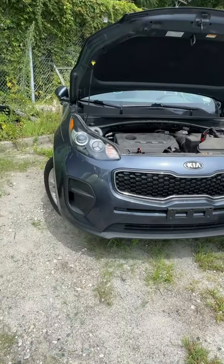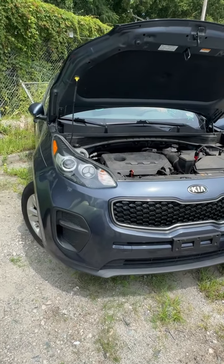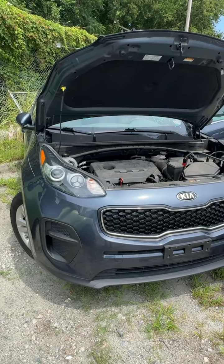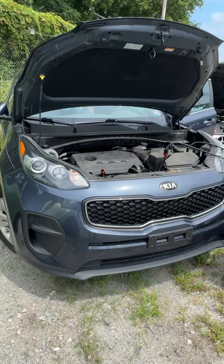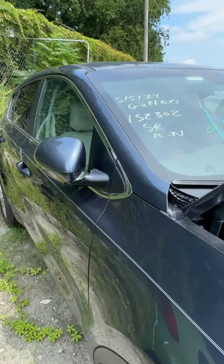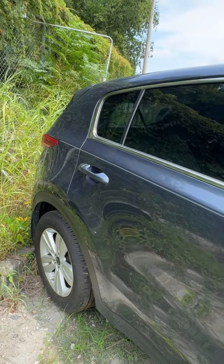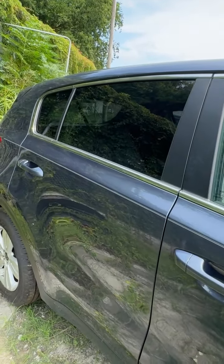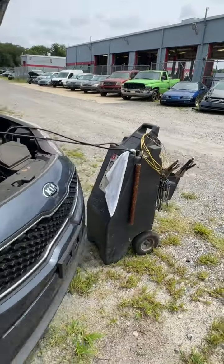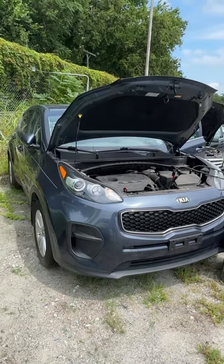Lot number 16 coming up. Lot number 16 is going to be a 2019 Kia Sportage. Has a jump box hooked up to it. No key on it. You're starting it up with a screwdriver or pliers or something to be able to jump it. In this case, he used some pliers to hook it together and make the connection on it.